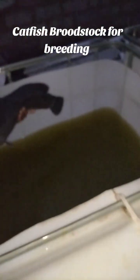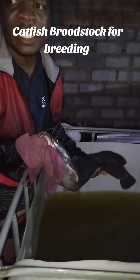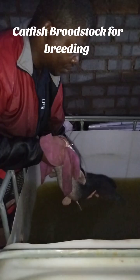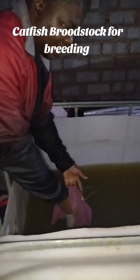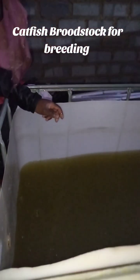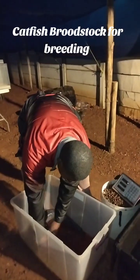And then this is the pond water. Okay. This is the pond water. Exactly the very same water that they will be in, but we're separating them into tanks. We'll put them in here and wow, there you go. Okay, then let's do the last one. Yes. Then I'm gonna have you here.